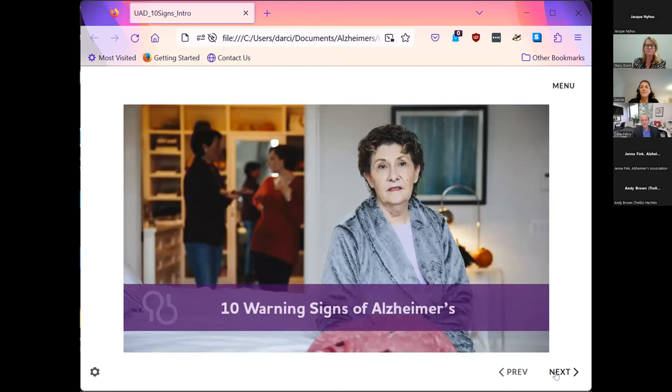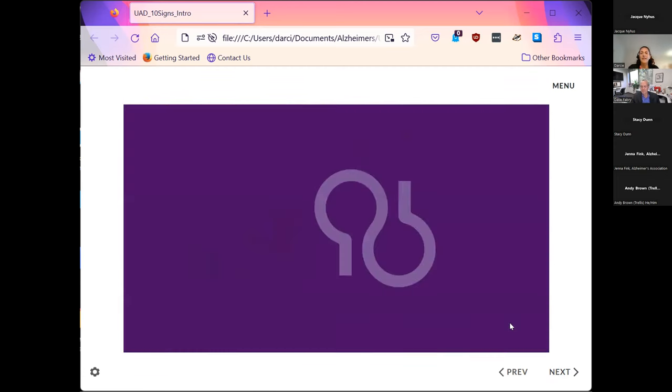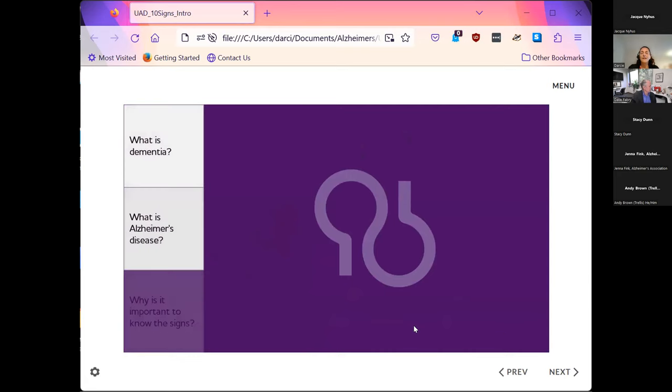Alzheimer's and dementia. Before we get into the 10 warning signs, I think it's really important to just understand what we mean when we say dementia or Alzheimer's. You might sometimes hear those two terms used interchangeably, but they're not quite the same thing. So we're going to hear from an expert on what specifically is dementia, and hopefully you'll be able to hear the sound.